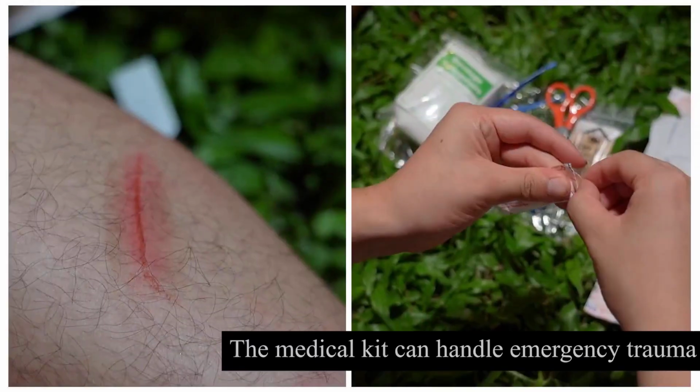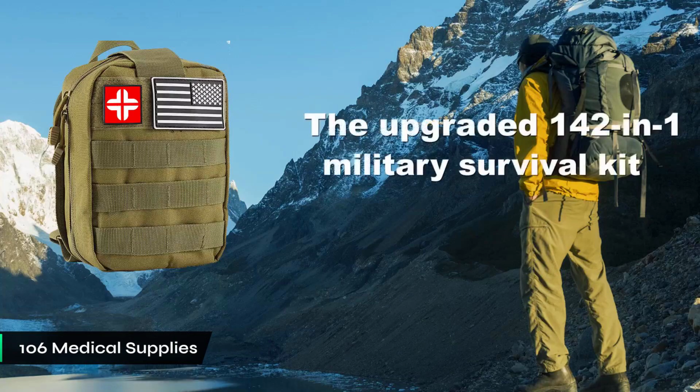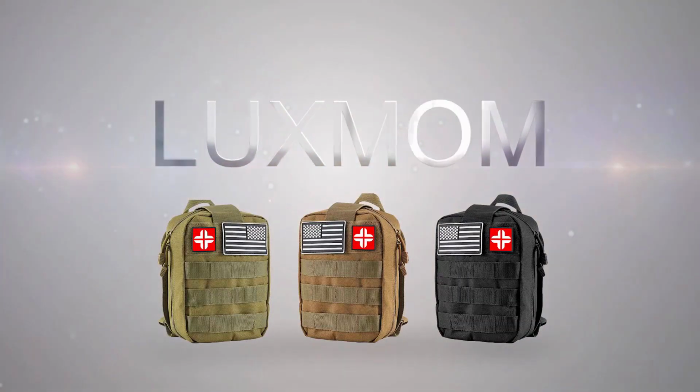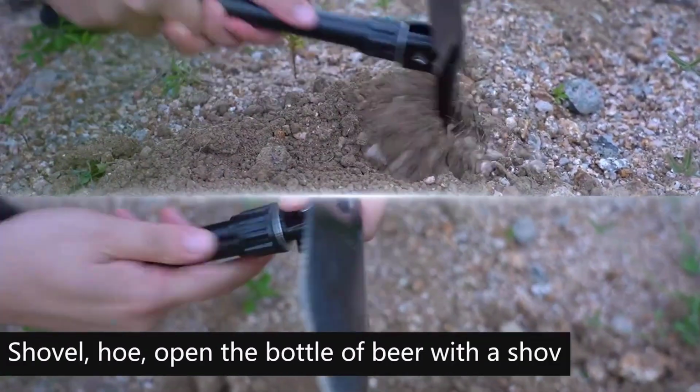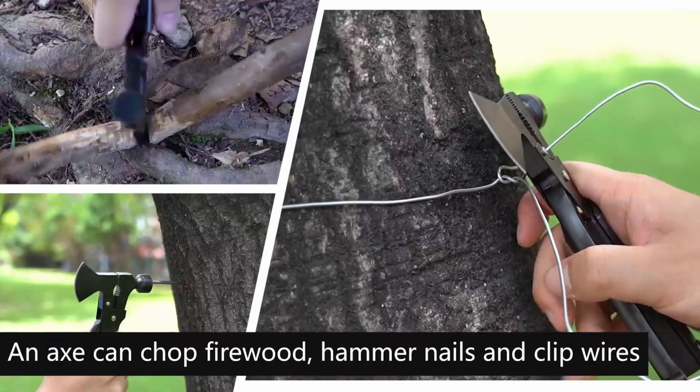The first aid component is equally thorough, with 106 medical supplies, including everything from basic bandages to more serious items like tourniquets and emergency rope. Moreover, the kit comes organized in a durable 600D nylon bag that measures just 9 by 6 by 5 inches, making it compact enough for your car, backpack, or even belt attachment, using the included MOLLE straps.